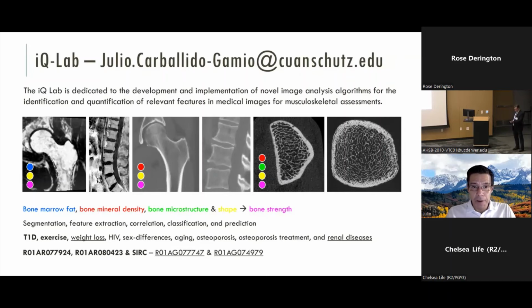We use MRI, we use QCT, and we use a relatively new imaging modality called high resolution peripheral quantitative computed tomography, or HRpQCT. We just got that machine installed and running. We just got the first study participants this month, actually. It's in the Anschutz Health Sciences Building.